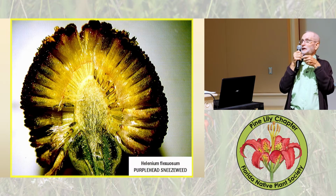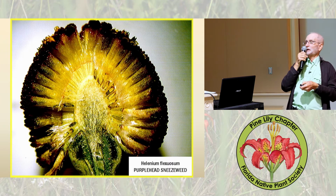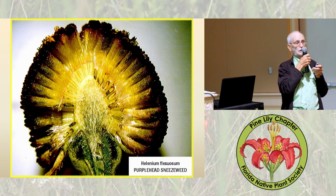And this shows it. If we look at the inside of this flower cluster here, you see the inside here is the receptacle. And all these other things are attached to the receptacle. Each one of these little projections out here is an individual flower. So there could be how many in this head? This inflorescence, there could be 100, I don't know, maybe more, individual flowers.